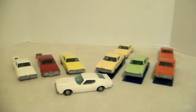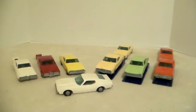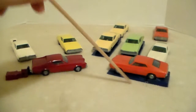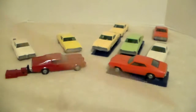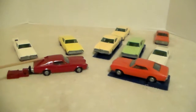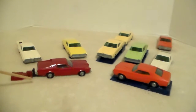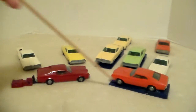So with that being said, I'll get the launchers separated and show you the differences in the launchers. Alright, so I've got the Torino sitting on the ramp style launcher, and I have the Cougar on the, I guess we'll call it a pin launcher. Now I'm going to assume this style car and launcher came out first, and then probably some kid poked his eye out or something. They changed the launcher from this pin launcher to a ramp launcher.